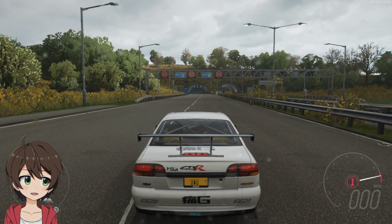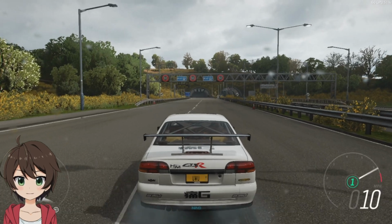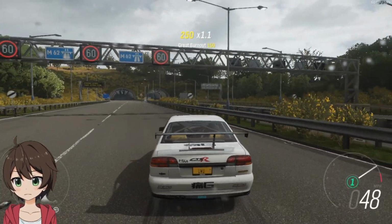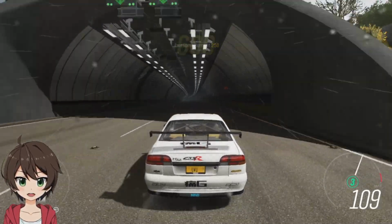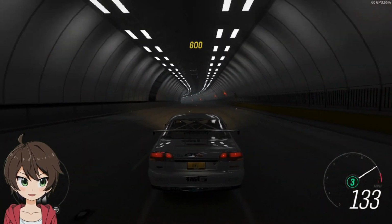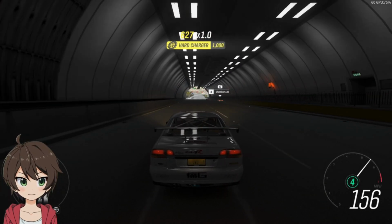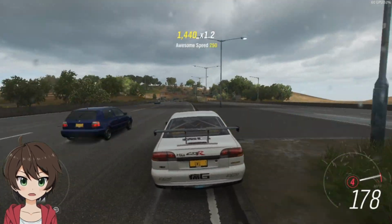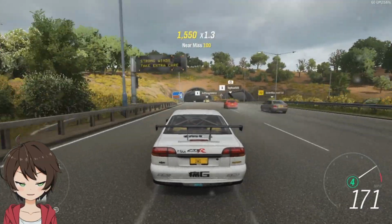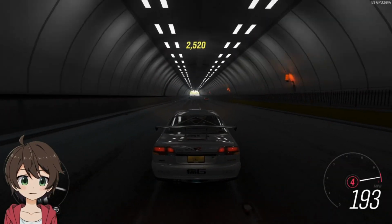Alright, okay, 3, 2, 1, go. Ooh, she is tail happy. Let's go. You know, something I just realized too, I think the wing is actually moving. I don't know, I might be the only one seeing that. Don't run into me, Corvette. Stay away from me, Viper. The wing, I think the wing is moving. That's weird. That's very, very weird to see. I don't think I've ever seen that in this game before.